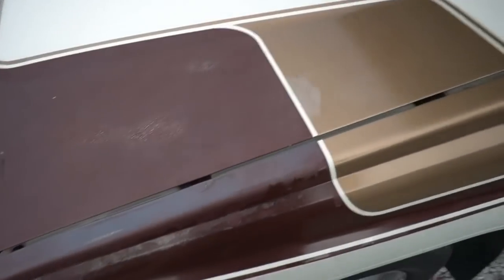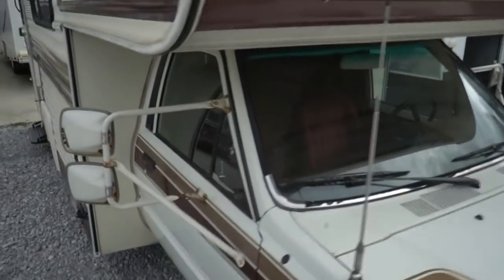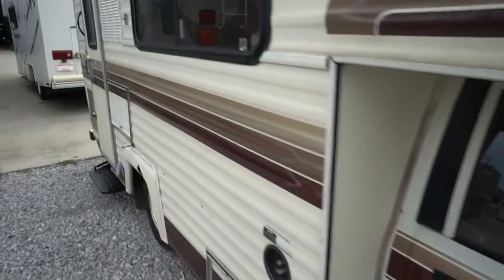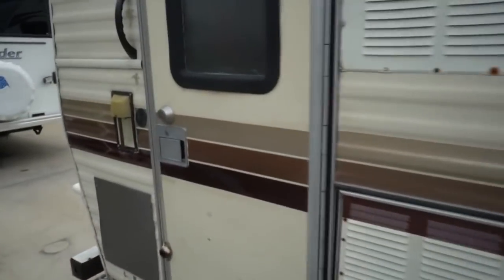All right, big as I am, I'm not going to try to squeeze through from the front seat, so we're going to go into the back door. Got a little bit of clear coat here on the hood, peeling a little bit, not too awful bad. If you want that fixed, let us know, we'll get you a price. We'll step inside.